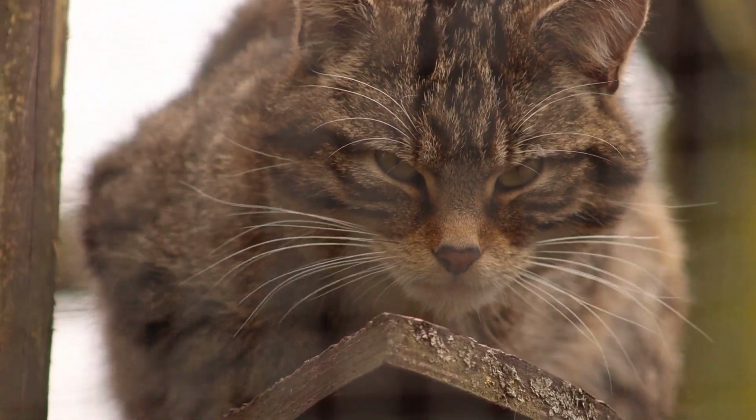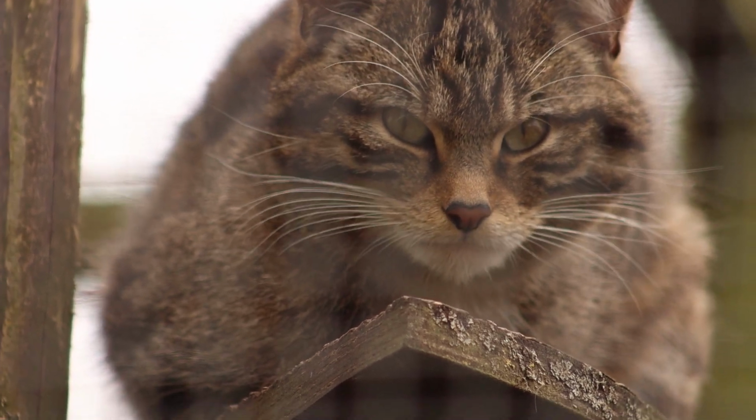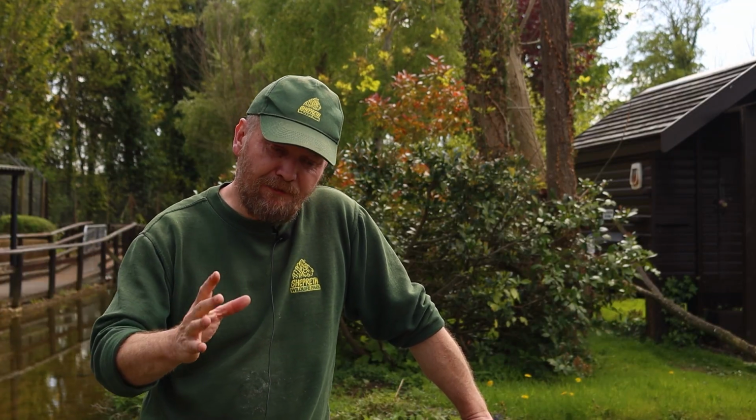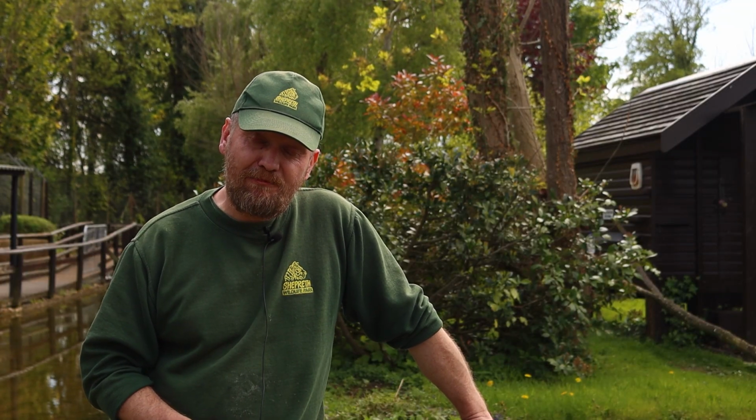So you'd have to take blood samples or hair samples to tell that they are possibly about 90% Scottish wildcat. The reason they're 90% is many Scottish wildcat have bred with domestic cats, unfortunately. So we've lost that pure genetics. However, they still have the behaviours and the body shape of a Scottish wildcat, so we can still use them in the breeding programme. It's the first time we were successful in breeding this year.